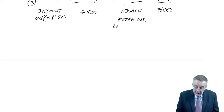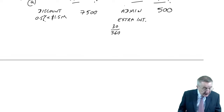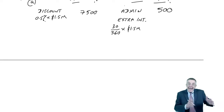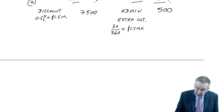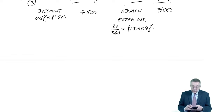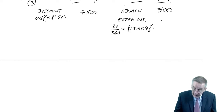Well, it says 360 days in a year. So 30 days worth of purchases. Well, the total is 1.5 million. So that's the extra overdraft we're going to need. And the interest is 4% a year. So over a year, the extra interest will be £5,000.